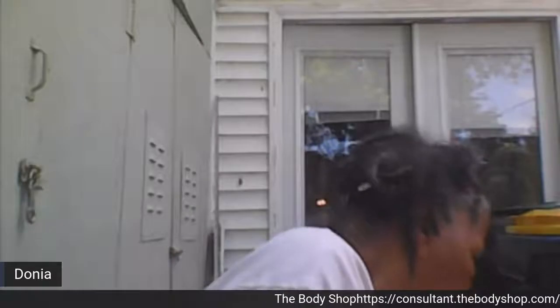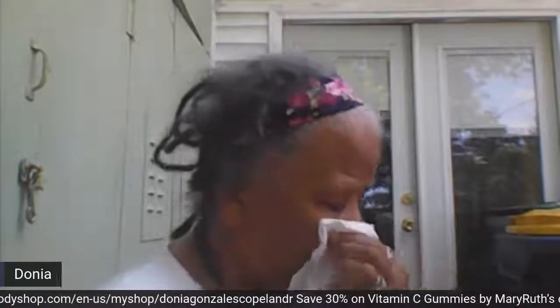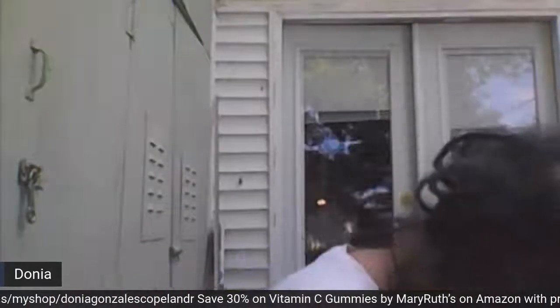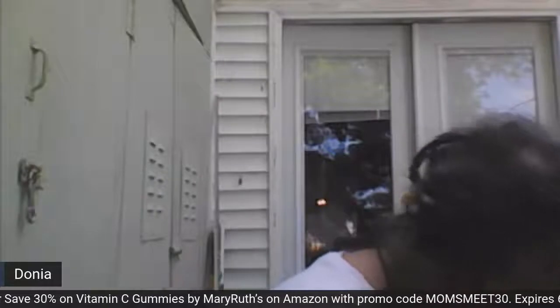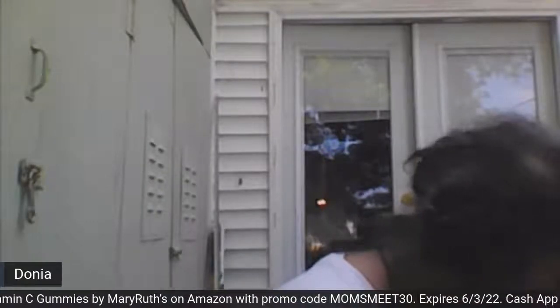I don't know whether it helps with ants. I have ant traps because when I first encountered ants, I don't like ants. I don't like any kind of bugs, but I really don't like ants. I just started putting ant traps around them, so they pretty much stay out of the house. Excuse me.